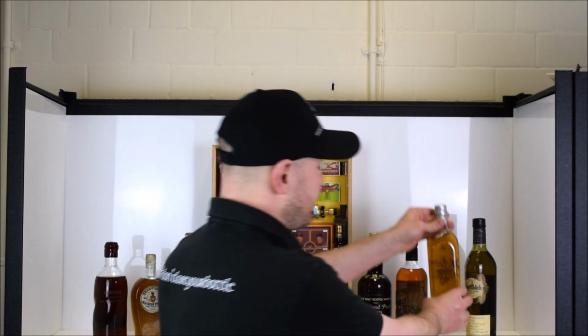It comes in a wonderful presentation case with a beautiful Art Deco decanter. It's a truly beautiful lot. And the reason we've chosen this, A, it's a beautiful lot. It's a stunning bottle in and of itself.